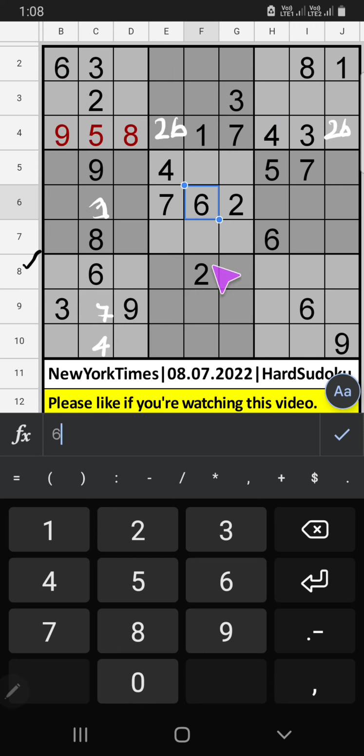Eighth row, we have 2, so 2 can't come in these cells. 2 will come in one of the two cells. We will confirm later. Eighth row and tenth row, we have 2, so 2 can't come in these cells. 2 will come in one of the two cells. We will confirm later.